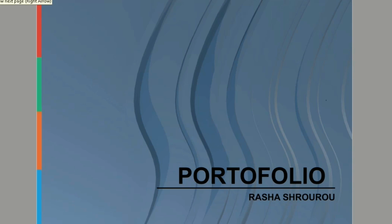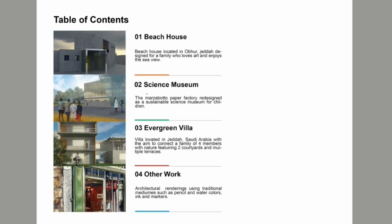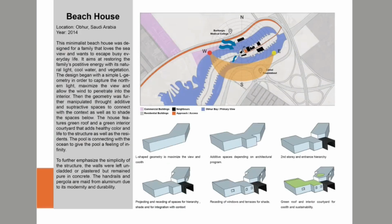Cover page. I've added colors on the left side of the page, and you'll see these colors on the left side of every spread and in the content page just to make the portfolio organized. Contents page. You can see the colors under the text, and you should also add projects which are related to the course, and I really think they mostly like sketches, paintings, photography, and anything that just shows your personality and who you are. First project is a beach house that I've done at uni.